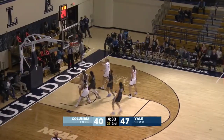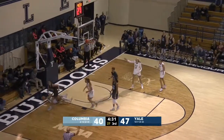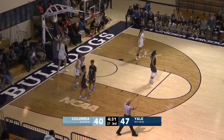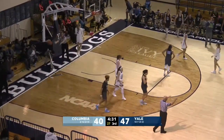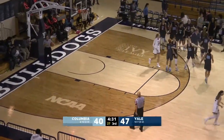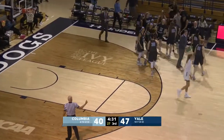Offensive rebound from Clemmons. She can't convert. Durr fights for another one, and a foul called. Underneath, it will go against Sienna Durr, and we'll step aside. An action-packed 5.5 minutes to start the third quarter. Bulldogs lead by 7 in New Haven.